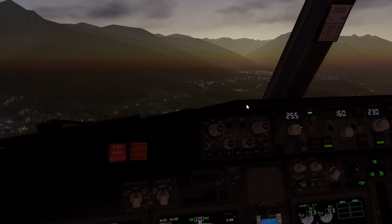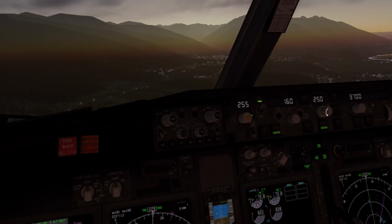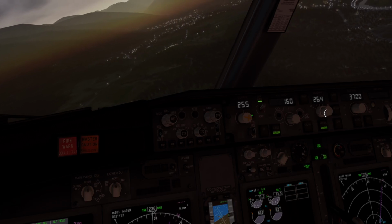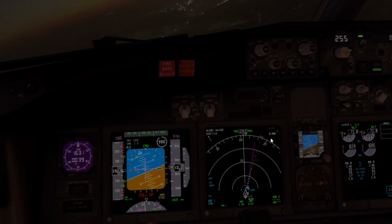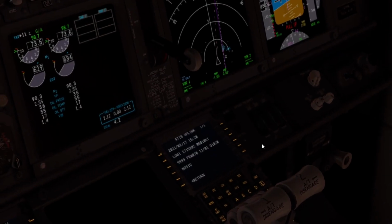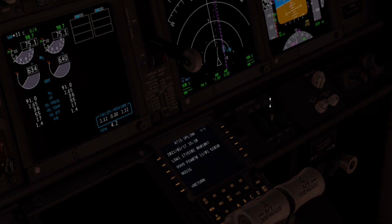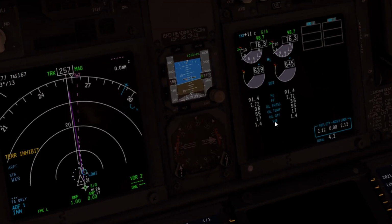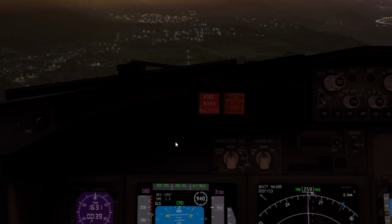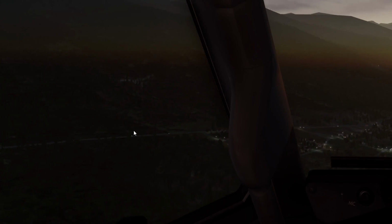Yeah, I think that we follow. Yeah, there's the power lines there. There, that's the power line. So we follow them onto. So we'll now turn to a heading of 264, just to avoid. Yeah, we will get that terrain inhibitor. Yeah, perfect. So we're gonna follow these power lines. Holy moly, this is just so scary.